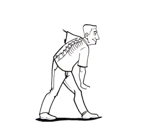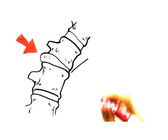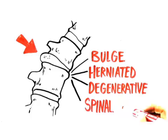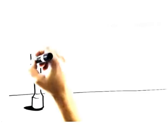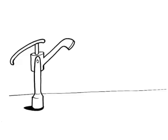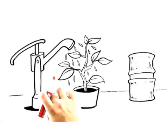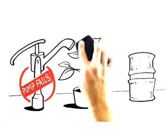If you injure the disc, the pump mechanism does not work properly, and over time will cause bulging, herniated, and degenerative discs, and possibly spinal stenosis. So the main problem causing your pain and symptoms is the failure of the pump mechanism. Now, let's say we have a generic water pump providing water, aka circulation, to a plant. If one day that pump fails, it will cause a decrease in circulation to that plant.